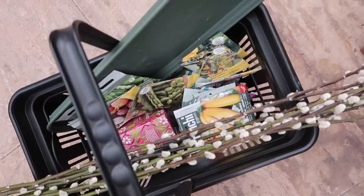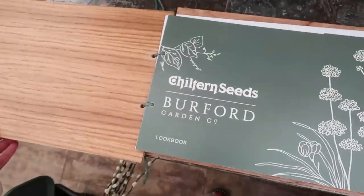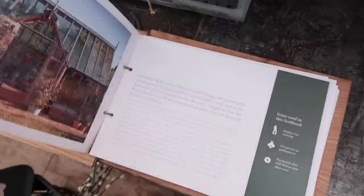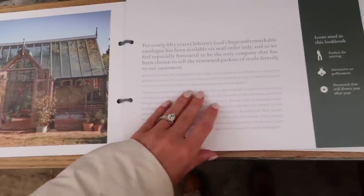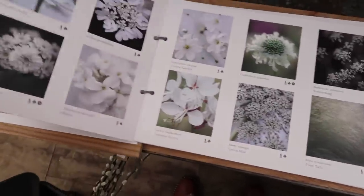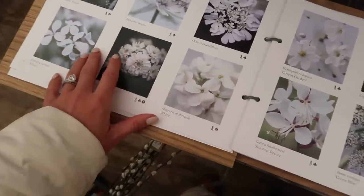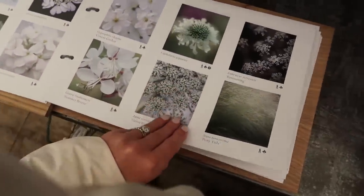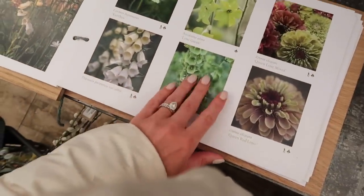Already failed miserably my mission to not buy any seeds, and they've got a new seed company here as well, Chilton Seeds, and they have a lookbook. I'm more used to getting emails with fashion lookbooks, but let's have a look inside this seed lookbook. Oh my goodness, so beautiful. Stunning. Gosh, that's beautiful.